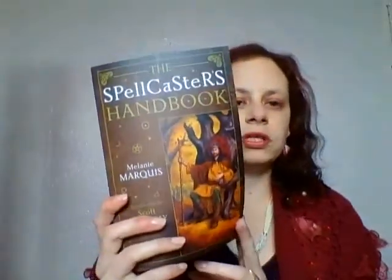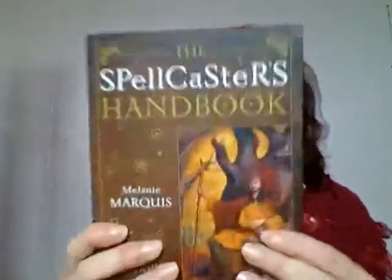So without further ado, we all know what it is because it'll be in the subject file. It is the SpellCasters by Melanie Marquis and illustrated by Scott Murphy. This comes in the new Llewellyn box, with the magnetic opening, and the cards in the box and the book on top. I haven't got it with me, I've put it away. I keep that box. So this is the book: a modern approach to spellcasting and paganism.